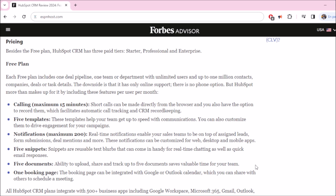But HubSpot more than makes up for it by including these features per user per month. 1. Calling, maximum 15 minutes. Short calls can be made directly from the browser and you also have the option to record them, which facilitates automatic call tracking and CRM record keeping. 2. 5 templates. These templates help your team get up to speed with communications. You can also customize them to drive engagement for your campaigns.